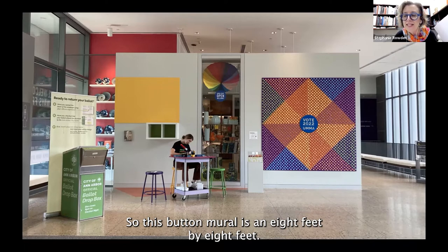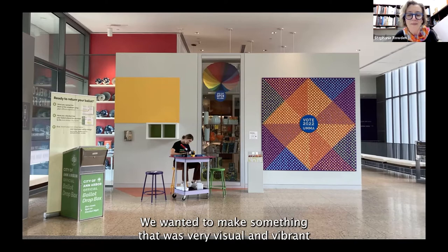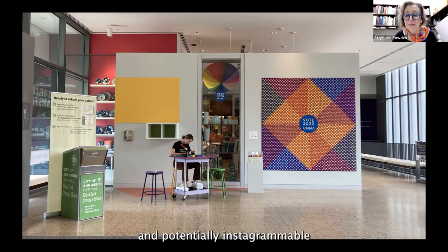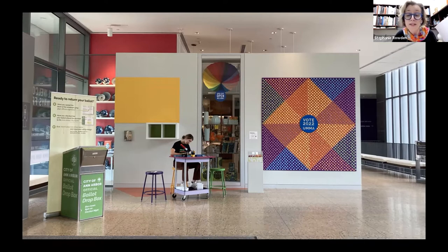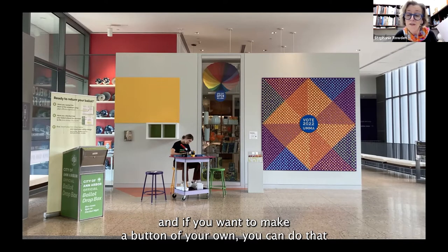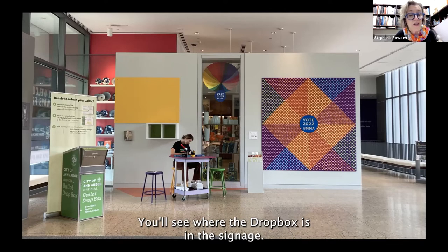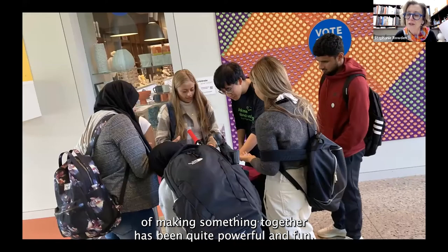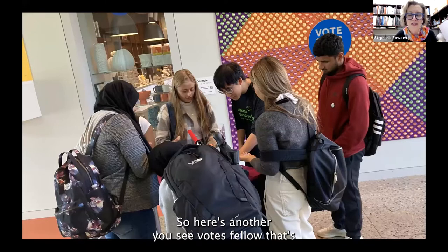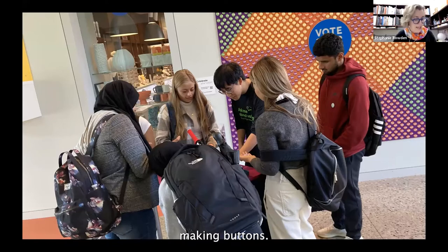So this button mural is 8 feet by 8 feet. It's a felt background with about 2,000 buttons on it. We wanted to make something that was very visual and vibrant and potentially Instagrammable. You'll see to the left there on the pedestal is a place where you can take one of those buttons if you want. And if you want to make a button of your own, you can do that at the button cart. There's a UMich Votes fellow there. You'll see where the Dropbox is and the signage. And we found that button cart, that simple act of making something together, has been quite powerful and fun. So here's another UMich Votes fellow that's got a group of people in between classes making buttons.